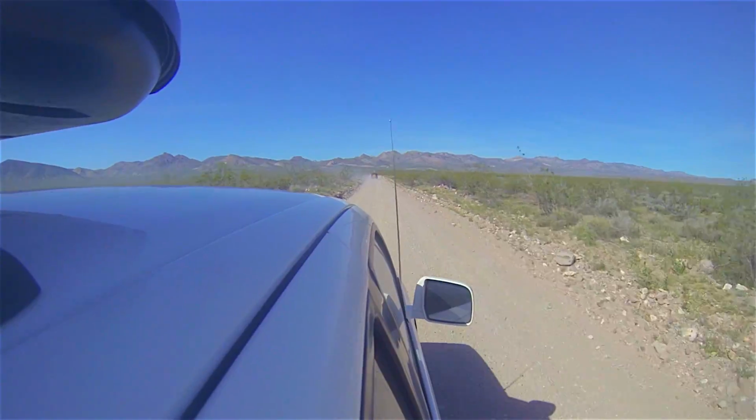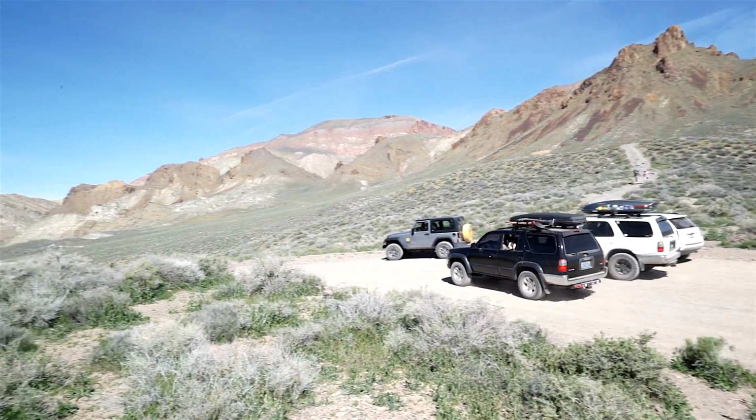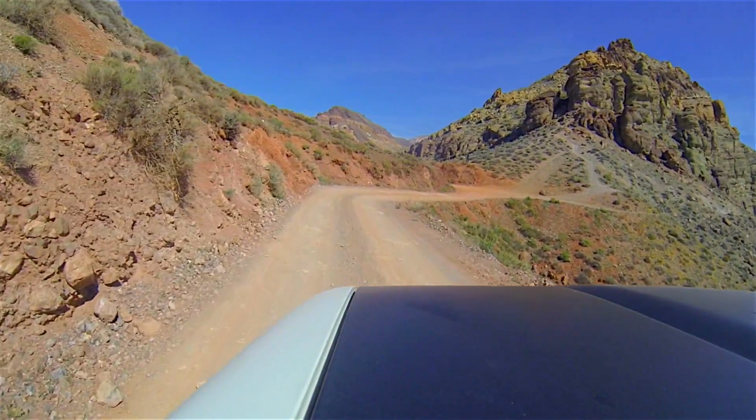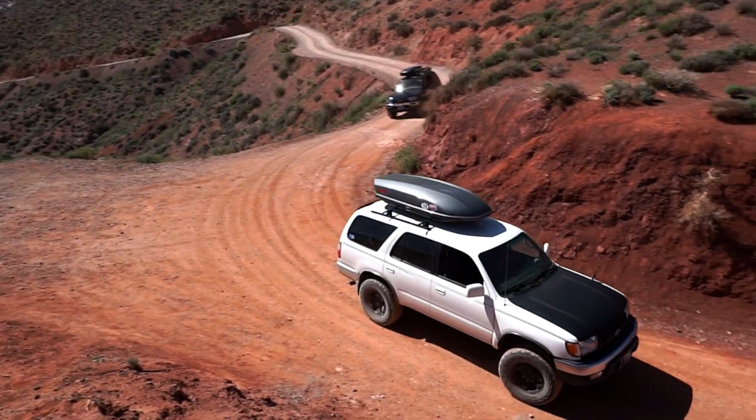The road crosses the bone-dry Amargosa Valley, then winds up into the Grapevine Mountains. It becomes a shelf road with a steep drop-off, and tops out at Red Pass.